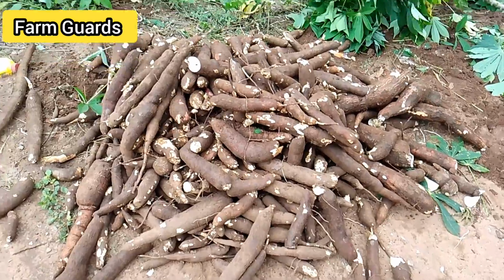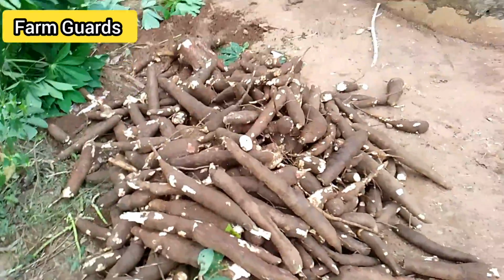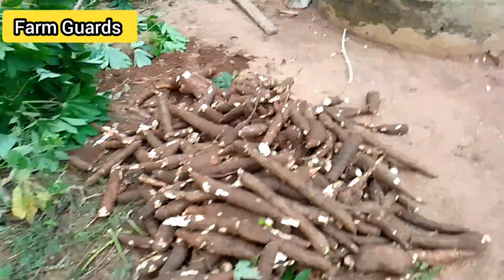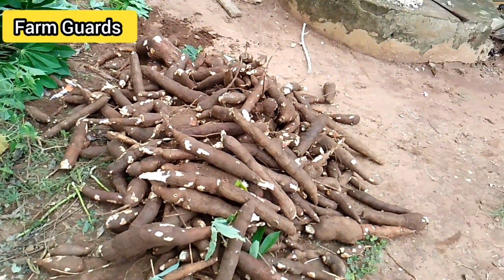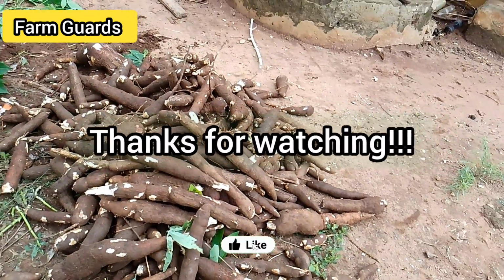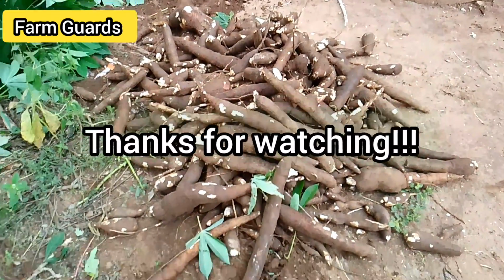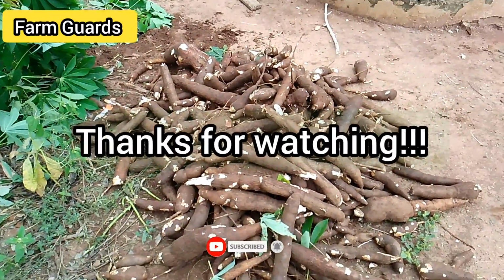And this is the last batch. This is the last set that I can find from the farm. This is the cassava harvesting, and this is the 7th bag. If this one is able to complete a bag, it will be the 7th bag in the 2 farmland.